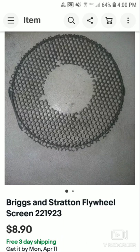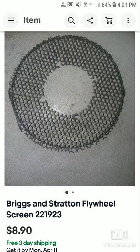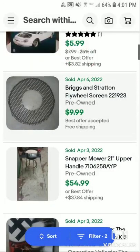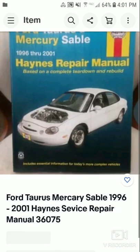So there's another option. I'm going to look at some stuff, see if I can find anything tomorrow, and bid on it. But yeah, I sold this for $8.90 with free shipping. And I made about $3.75, so it wasn't too bad, after fees and shipping.